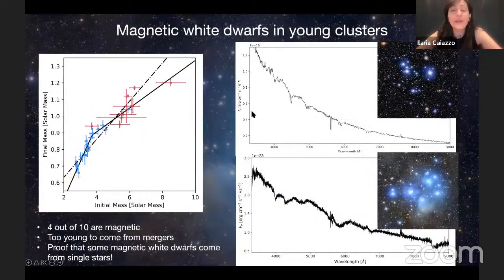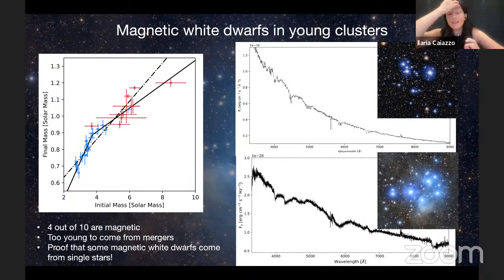And also another cool thing is that a lot of these white dwarfs that we have been finding in clusters turn out to be magnetic. And this tells us, so these clusters are very, very young. They're maybe 100, 150 million years old. And so they didn't really have time to create two white dwarfs that then would merge. And so we know that at least some magnetic white dwarfs come from single star evolution, which was still an open question before we found these white dwarfs.